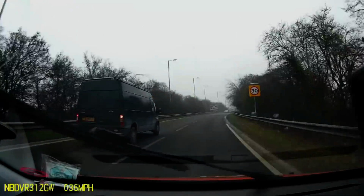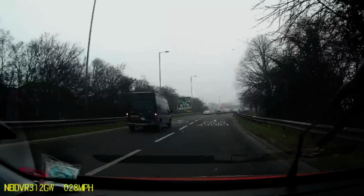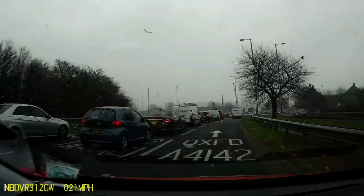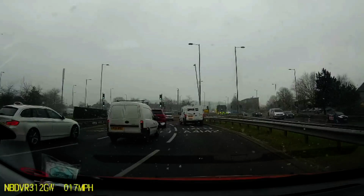Okay, so slow it down to 30. Look out for road markings saying Oxford. So it says it there, but it then only says it in the right-hand lane. So you must be in this lane only on the approach. So checking my mirrors, signal right.